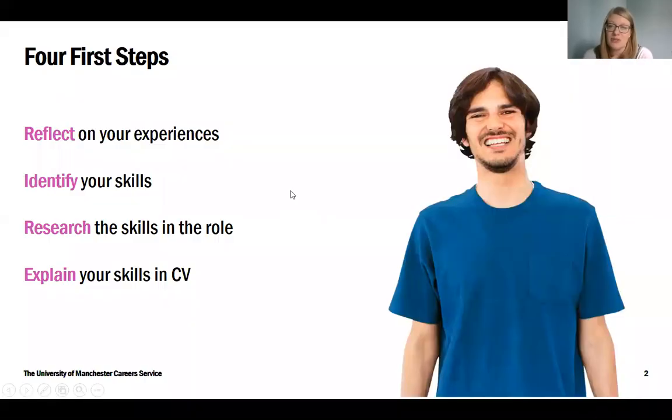Often students come to us and wonder why, when they've sent out multiple CVs for lots of different jobs, none of them have been successful. Now, that's usually connected to the fact that they haven't spent enough time thinking about all the experiences they have and the skills that they developed as a result. So spend a lot of time reflecting and researching the role and the organisation that you're applying to. It's well worth it before you even begin to start drafting the CV itself.